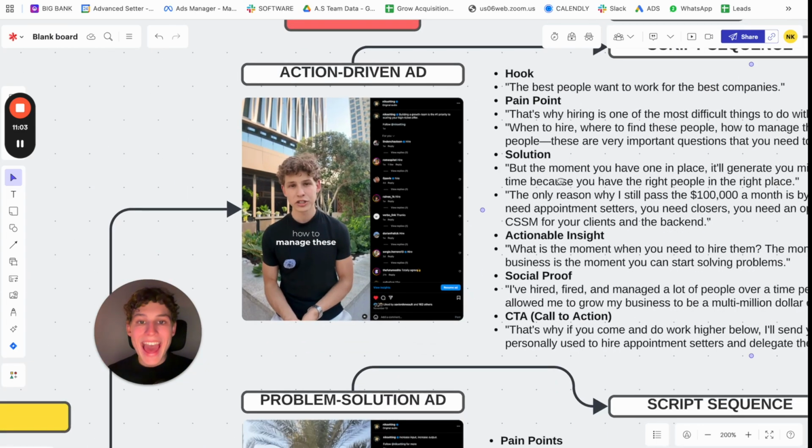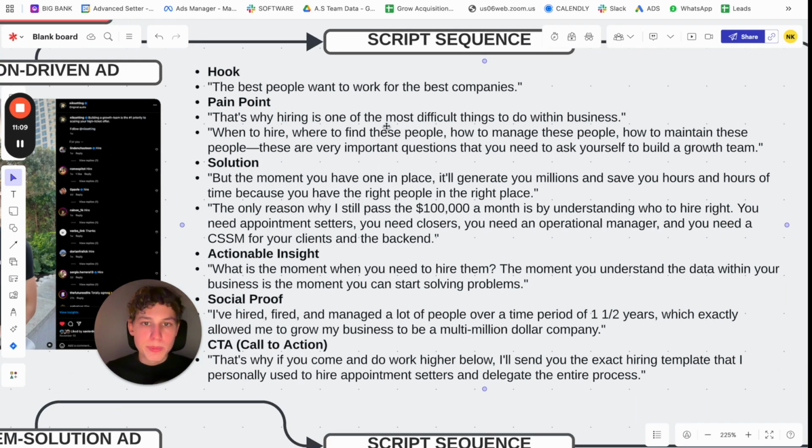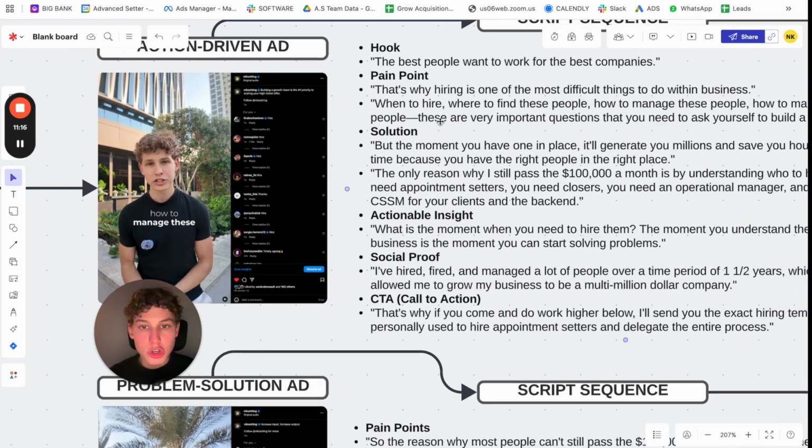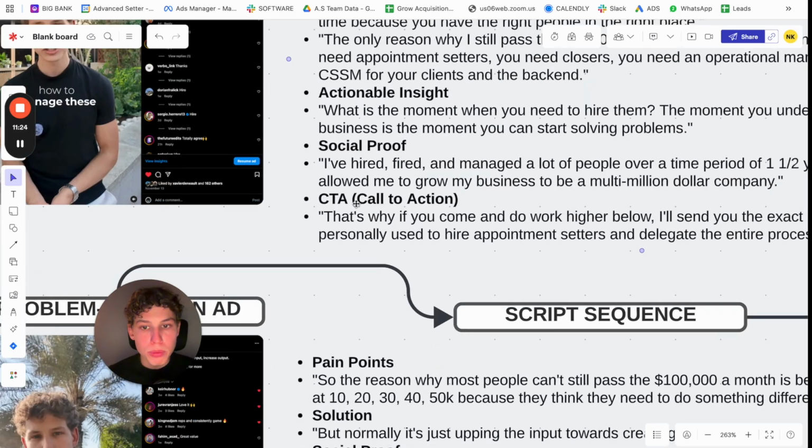So let's talk about the action-driven ad, okay? I'm going to show the exact scripts because I don't care. I just want to make sure you win in life. Hook: the best people want to work for the best companies. Pain point: that's why hiring is one of the most difficult things to do within business. The entire scripting is understood by about 6 main factors: the hook, the pain point, the solution, the actionable insight, the social proof, and the call to action.